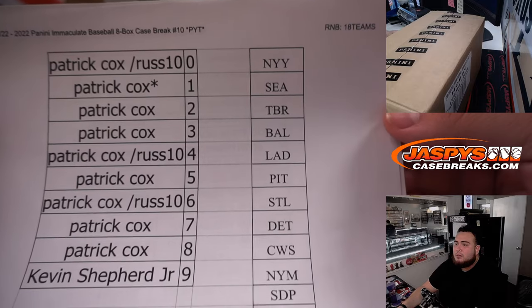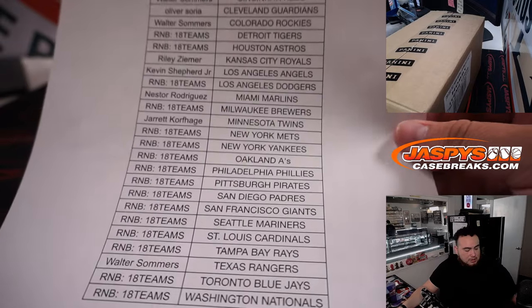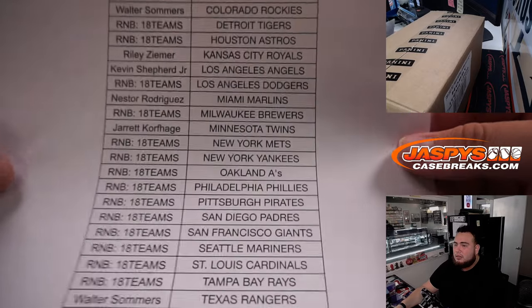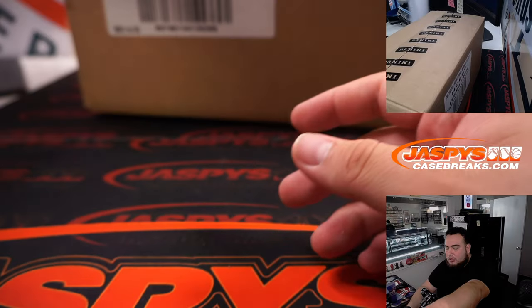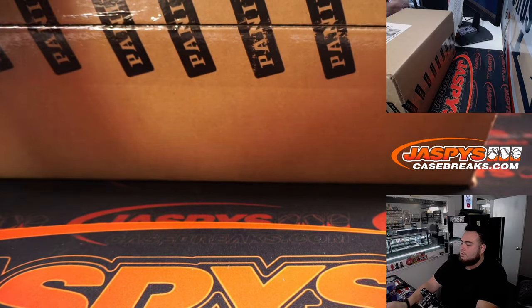So we got an 18-team RMB. There's the teams there, and the names of part of that random number block. And then, of course, everybody else did buy in straight up, so I appreciate you guys. The other 12 customers there. Now, again, this is a whole case right here. Immaculate Baseball.